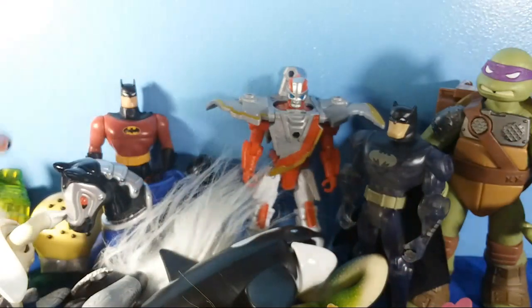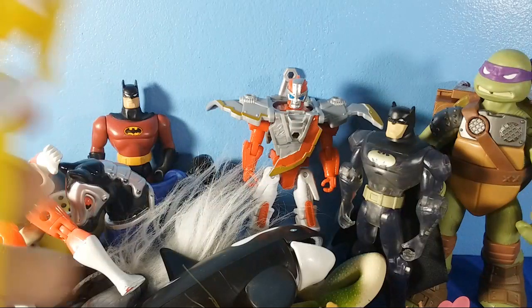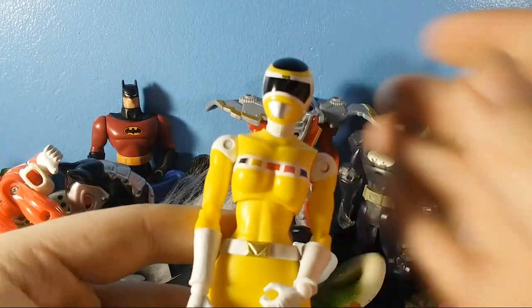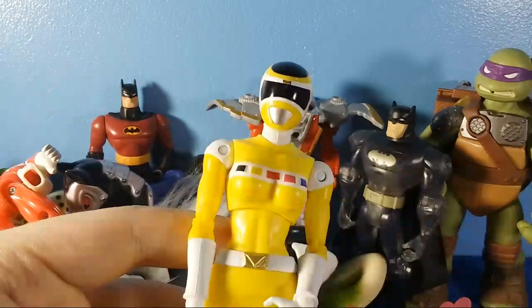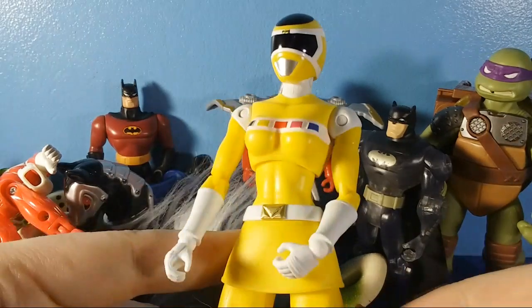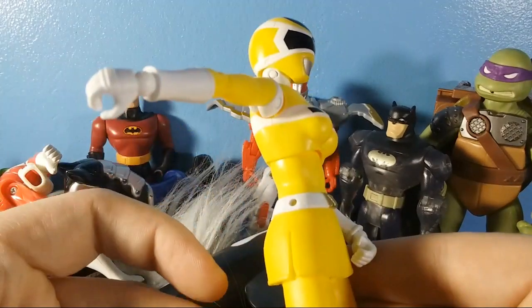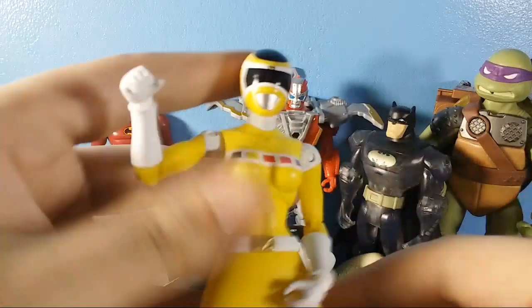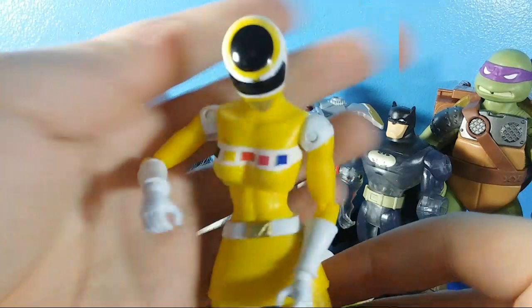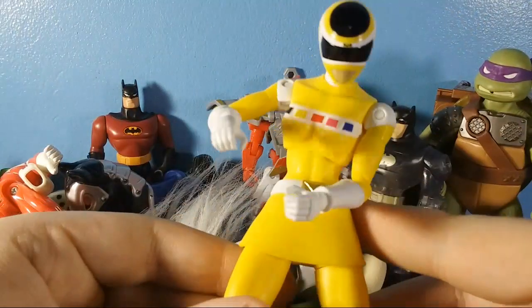And not only do I have that, but I just got this today. I also have the Legacy Yellow Power Rangers in Space Ranger. This was in like a $2 bag. Look at that. That is amazing. It's actually a really good figure. It doesn't have her accessory. It doesn't have the holster or anything. But like all the other Legacy figures, it's really poseable. Besides, the legs on these female figures are really hard to move. Really love that.